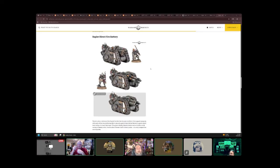The laser batteries are different right there too. Yep. Yeah, the multi-laser battery and then the turbo laser battery, whatever it's called. Yeah.